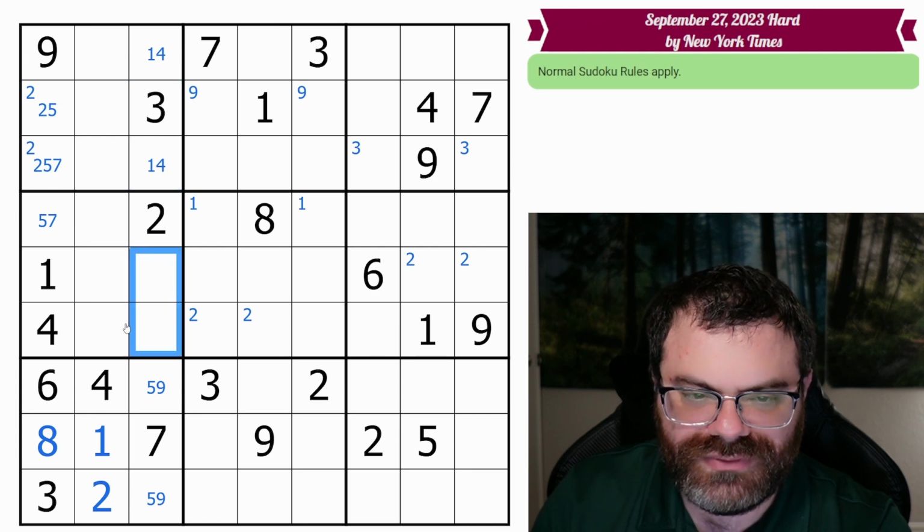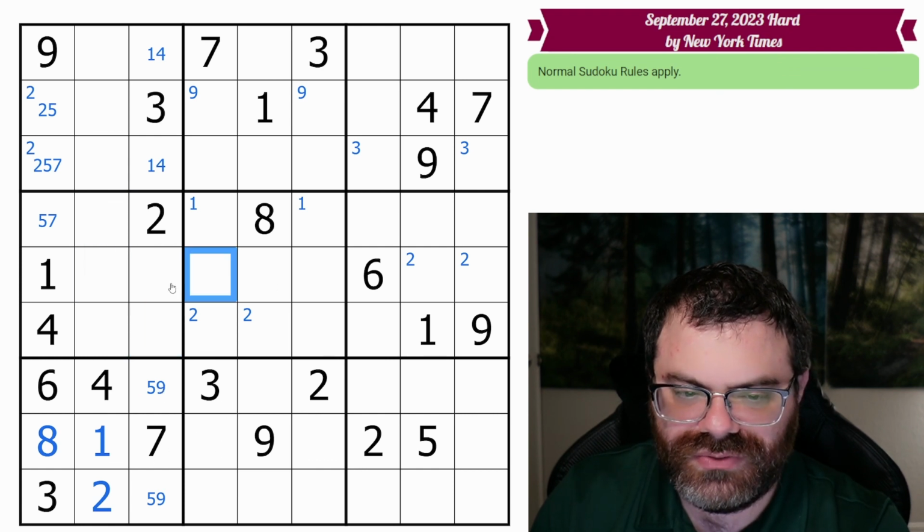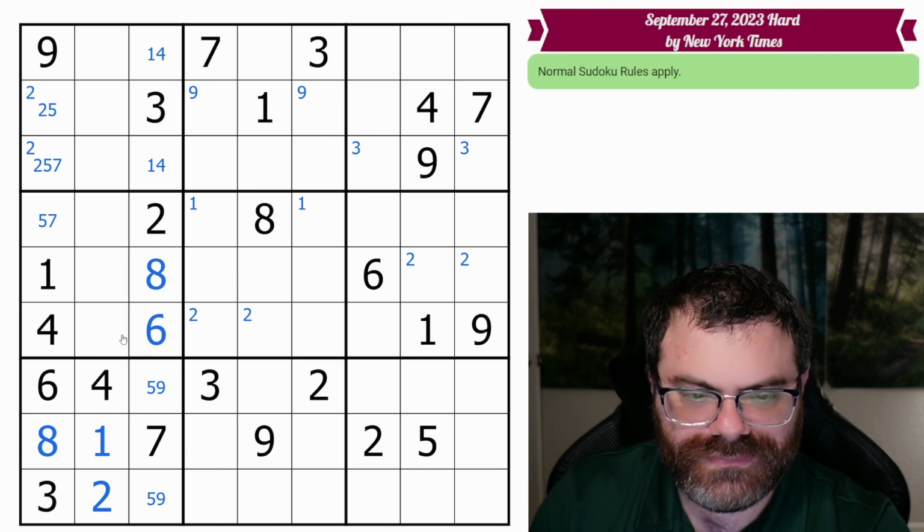That makes this a pair for the column, because we know basically where the 1 is, the 2, the 3, the 4, the 5, 7, and 9. So we need 6 and 8, and we actually know the order, so we can place the 8 and the 6.